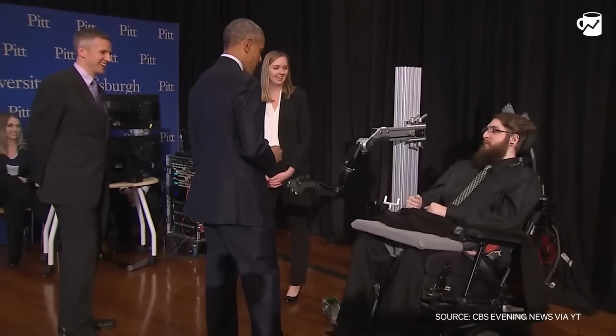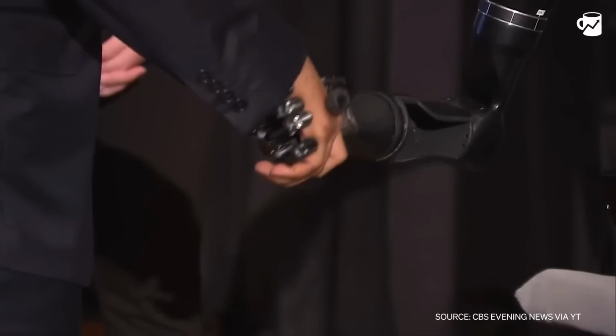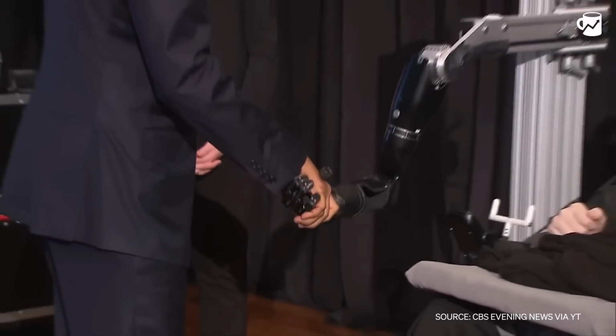And all that investment into research so far has led to major breakthroughs, even giving us iconic moments like this, when President Obama got to fist bump Nathan Copeland, and Nathan was able to not just fist bump back, but also feel the physical sensation of the fist bump back to his brain. I mean, how amazing is that?